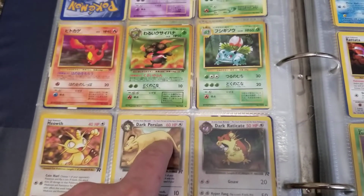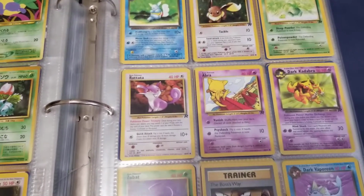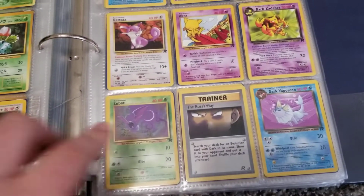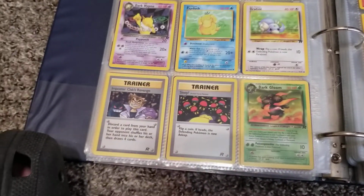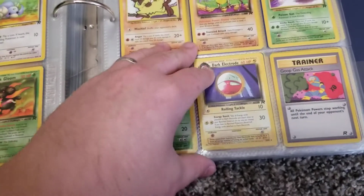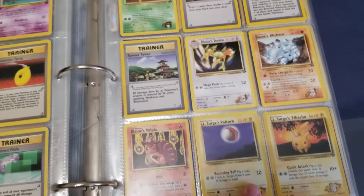Like all the dark Pokemon look kind of mean. As you can see, even if they have the R, the dark ones are a little bit more uncommon. Some of these are duplicates, but whatever. And there's some gym leader Pokemon cards. I'm sure that these are definitely more uncommon.